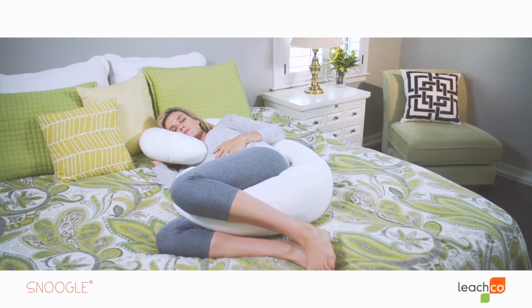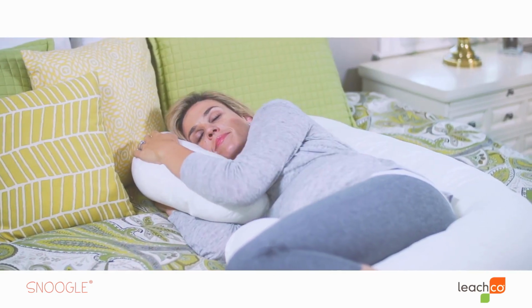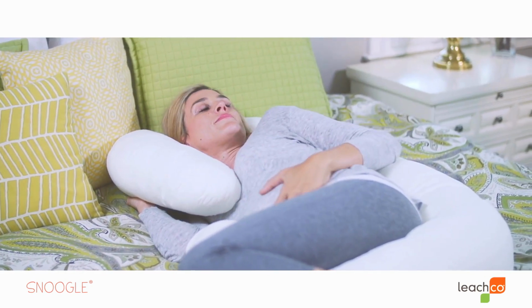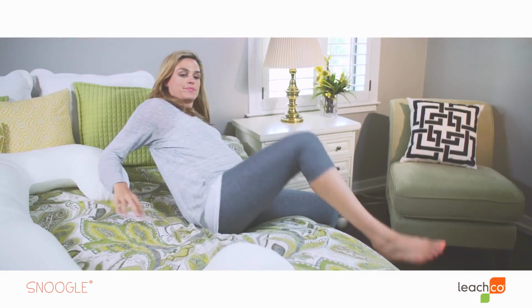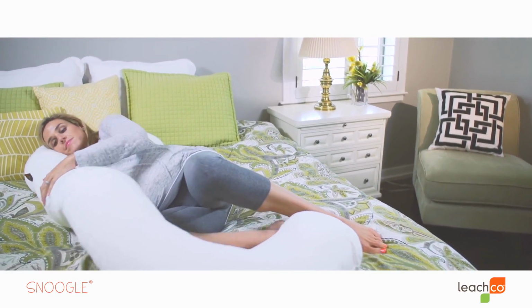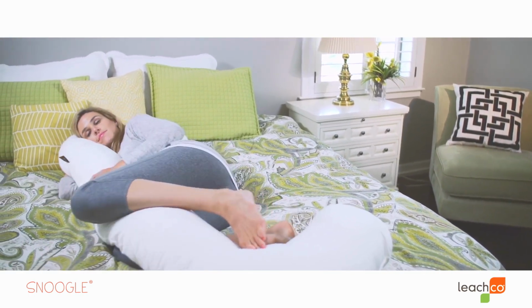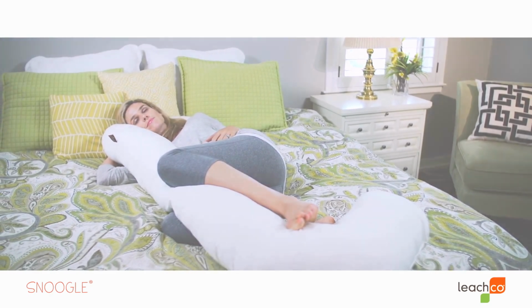Don't just sleep, Snoogle with the mother of all pregnancy pillows. Designed by a registered nurse and mom, the Snoogle totally eliminates the need for using multiple pillows to get a good night's rest. The Snoogle's unique C shape is packed with design features that make sleeping more comfortable. It's firm to support your entire body, but it's also flexible so you can Snoogle any way you choose.